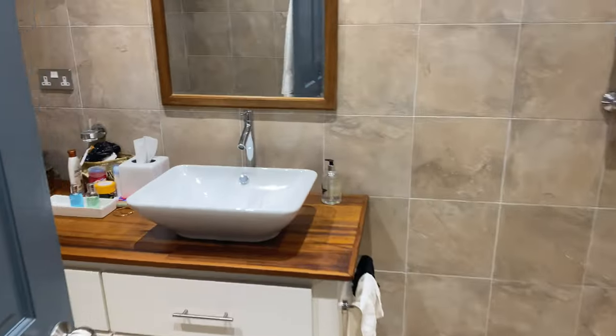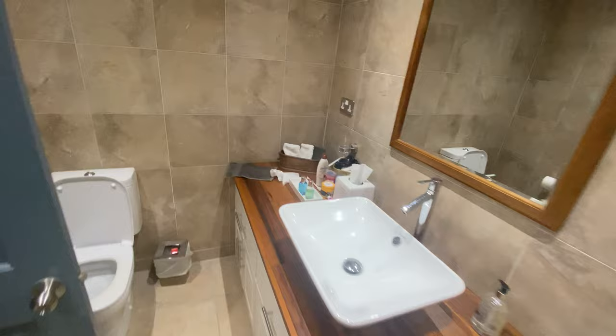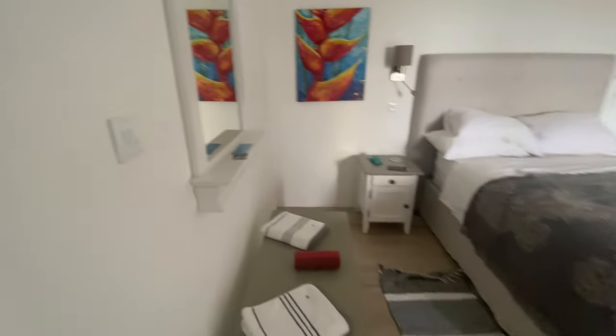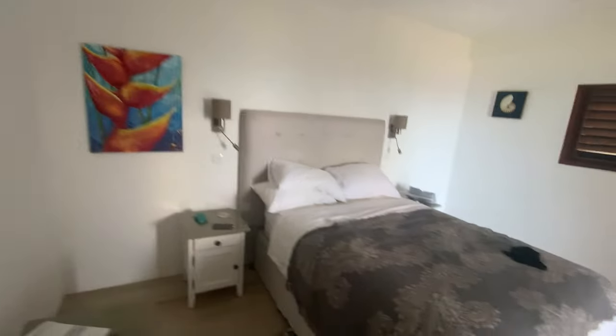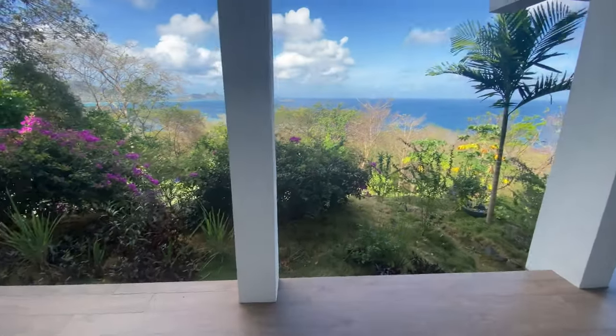So this here is the bathroom area. And then we have the bedroom area. Right, nice queen size bed. And then you are back out on the patio. Right, so that's a step to go upstairs.